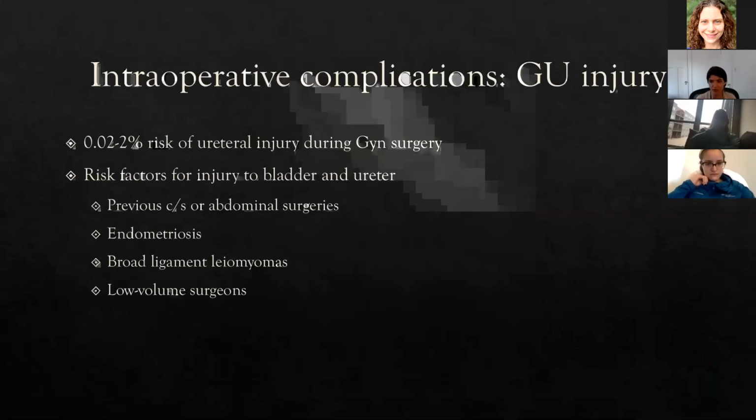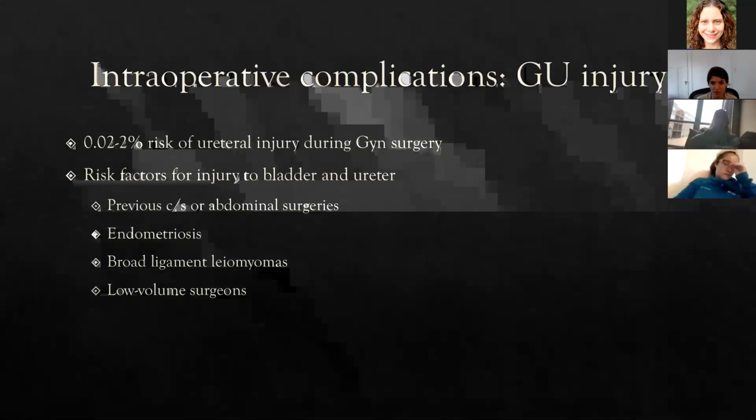Okay, moving on to GU injuries. So ureteral injury is fairly rare, 0.2 to 2% risk of ureteral injury during GYN surgery. And the risk factors for injury to bladder and ureter include things like previous C-sections, previous abdominal surgeries, endometriosis, so really anything that causes increased scarring in the pelvis, broad ligament leiomyomas, and low volume surgeons.